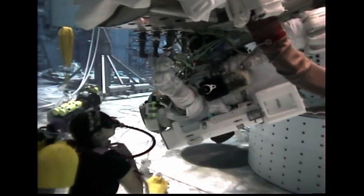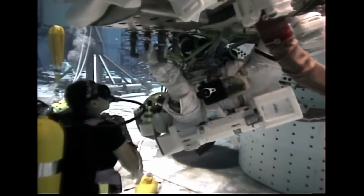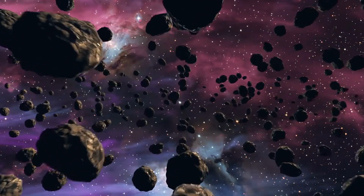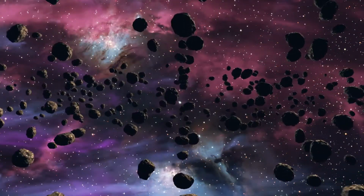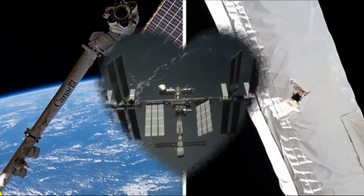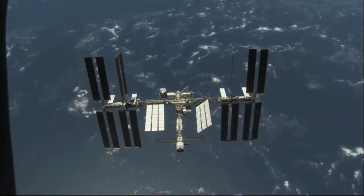At the same time, the structure might be stressed by the jolts caused by the spacecraft landing with the space station. Not to mention the continuous barrage of space debris and micrometeorites that have harmed crucial ISS components, such as the hit on the Canadarm in 2021. As the station matures, problems like this have started occurring more regularly.